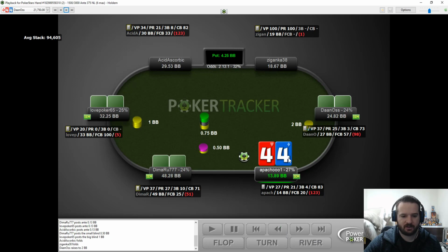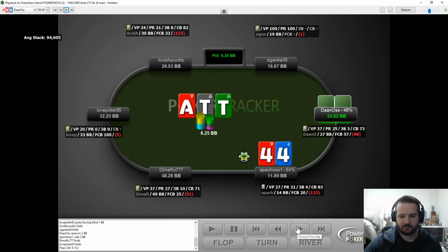Here, this is a clear shove. I don't know what we get to rip. I mean, 13 big blinds, we're shoving almost all of our ace-x. We do have some 10x, but I mean, we're probably slow playing it a decent chunk of the time at these stack sizes and checking back.